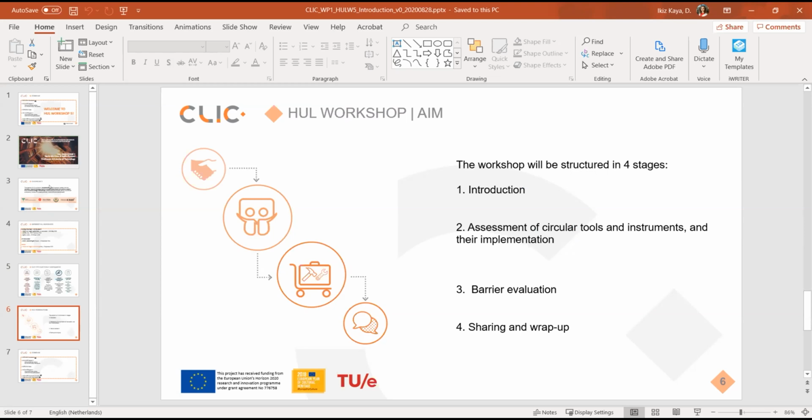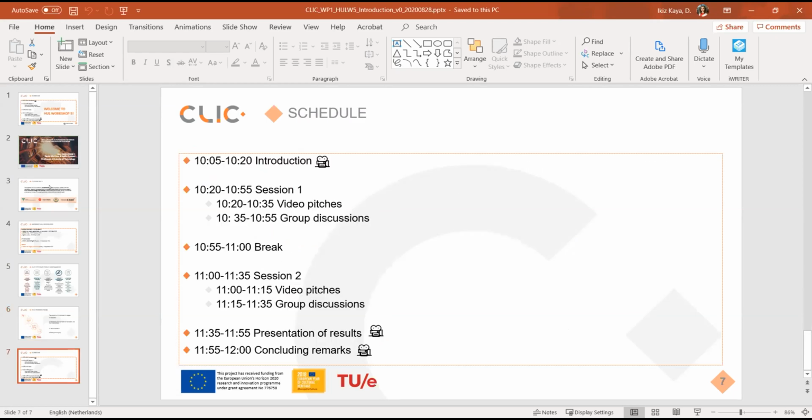We are going to use an interactive whiteboard where we expect each pilot, Amsterdam, Salerno, Rijeka, and Västra, to come together and discuss whether these tools are really feasible and useful within their local context, and if there are any challenges that have been encountered in their implementation, or hypothetically some barriers that you might encounter. We would like to discuss them all. And then after these assessments in individual groups, we'll gather together again in the wrap-up session, and we expect one from each city or group to represent the results, and then we'll conclude.